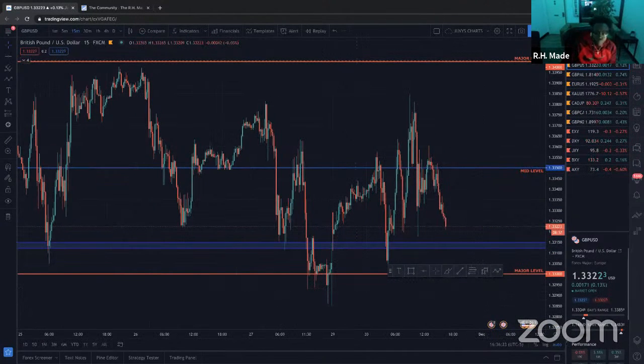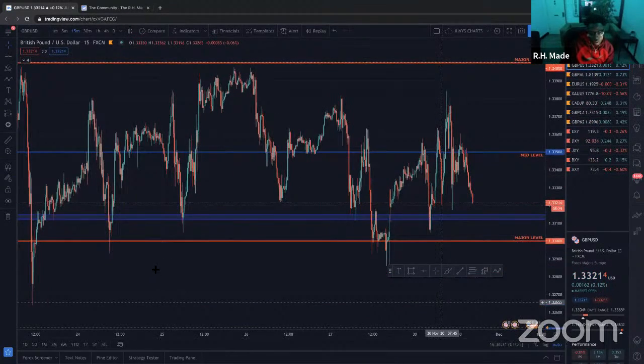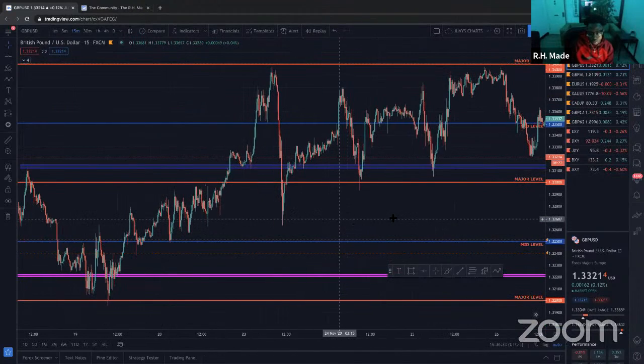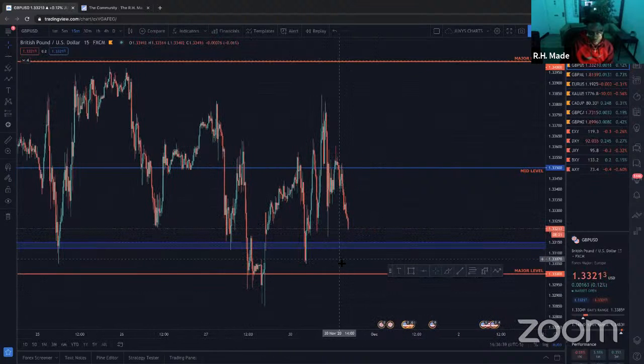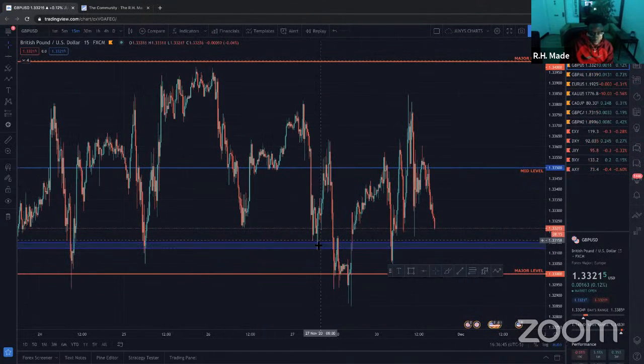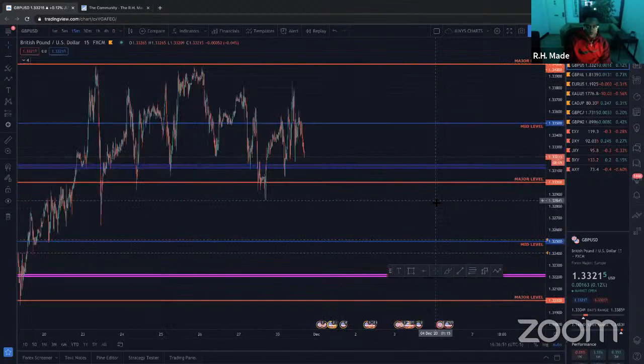All right, a lot of wicks. Yeah, this looks crazy, bro. I don't even recommend trading things like this. Yeah, this looks insane. But like I said, if it comes all the way down, I have this marked up too because there's another support right here, as you can see, marked over here, boom, boom. It looks wild, bro.